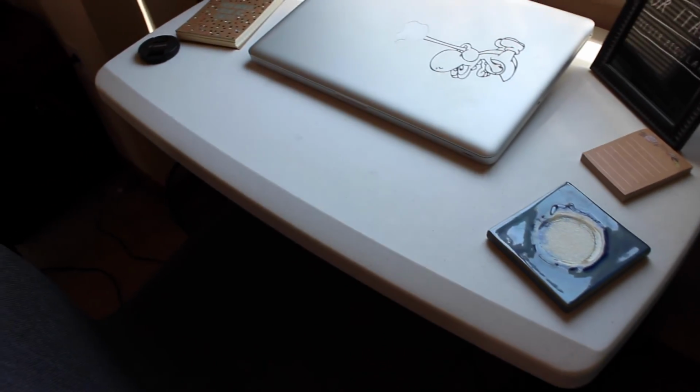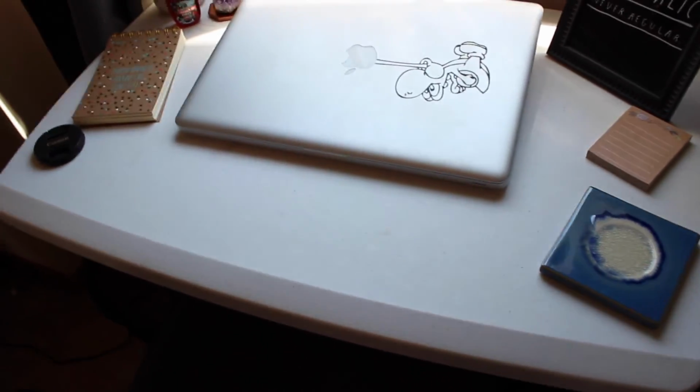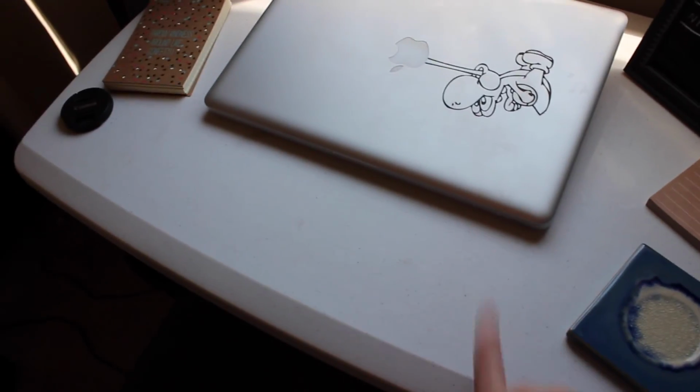First, this desk is actually a craft table from Amazon, and it is the smaller one. I think it was like $35. So if you guys honestly don't have room for a desk and you have a small space, get something like this. I will put it in the bottom bar as well.